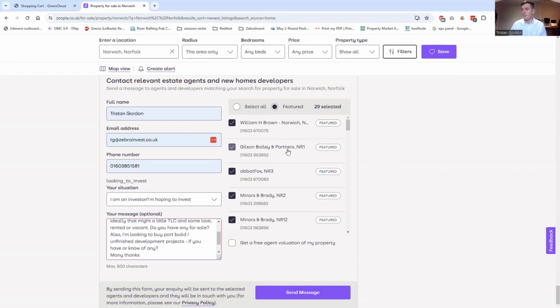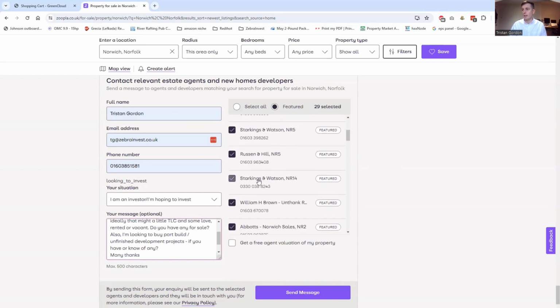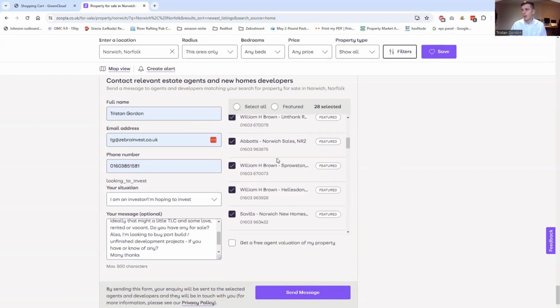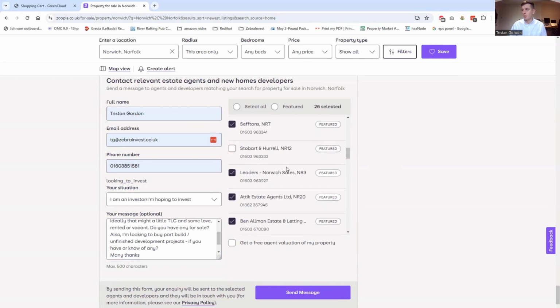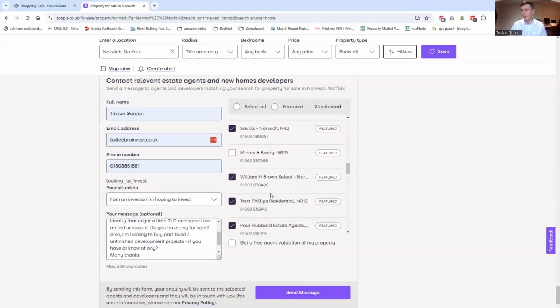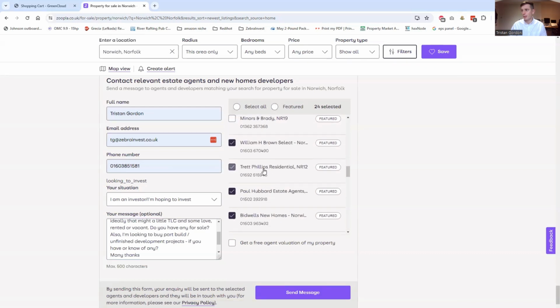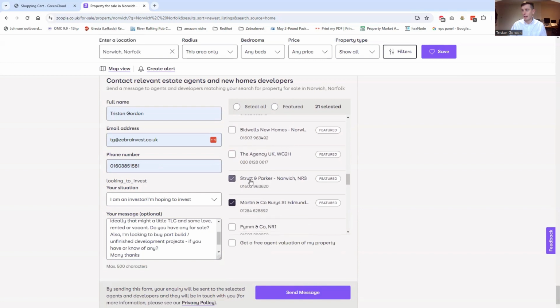So here, as you come down, you've got a whole selection of estate agents. But I'm only going to be selecting the ones in the area that I want to work in. So, for example, I'm going down here. I don't want new homes. NR7 is actually quite a nice neck of the woods. NR12 is out the way. NR20 is out the way. NR19 for me is out the way. Don't want new homes. Don't want the agency. They're out of London, out of Norwich.